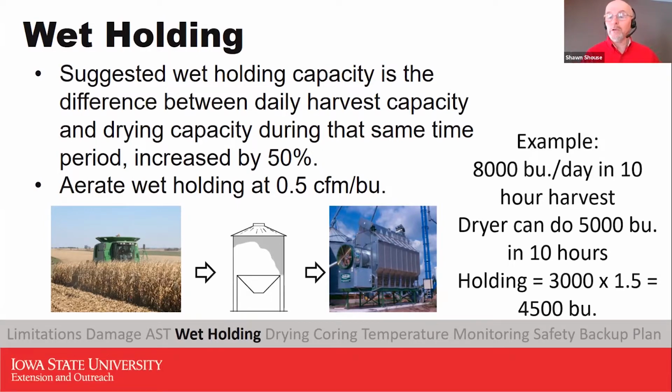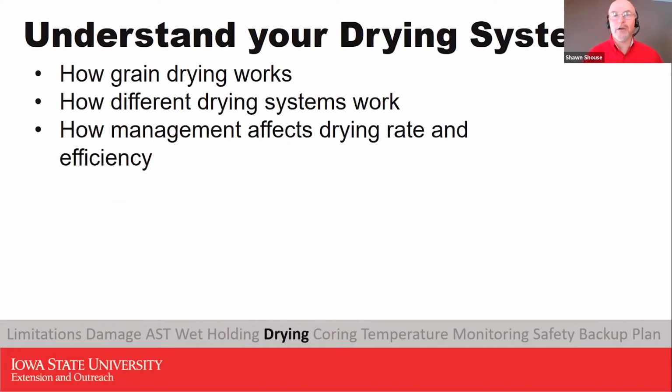We want to make sure that we're moving enough air through that it doesn't start to deteriorate while it's in the wet holding. And we would recommend at least half a cubic foot per minute per bushel of capacity in that wet holding tank.